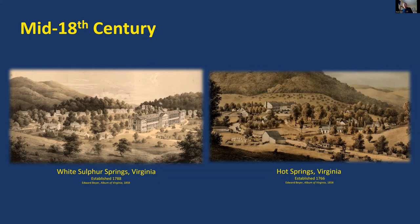White Sulfur Springs, the Old White, was established in 1788. If you were to go there today and look at the central building that exists today, it looks an awful lot like that building. And then you see these cottages that are around the property. Those cottages still exist. If we go over here to Hot Springs, that was established in 1766. It doesn't look anything like that picture does today because they had a fire and rebuilt the place in the late 1890s.